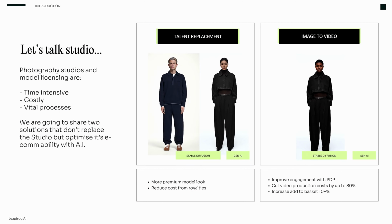And we work with a variety of teams from e-com to marketing to product to merchandising, but obviously I've got 8 minutes, so I'm not going to focus on all of those. I'll be looking at e-com and our solutions for them instead today. And the area that I think I want to focus on most is the studio.